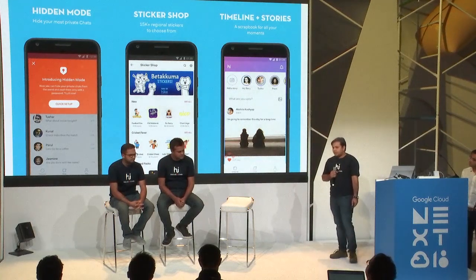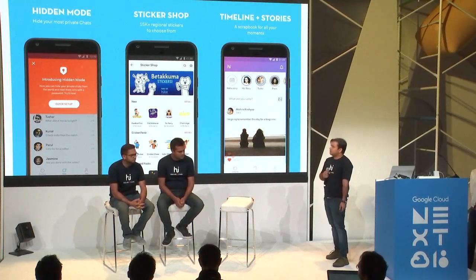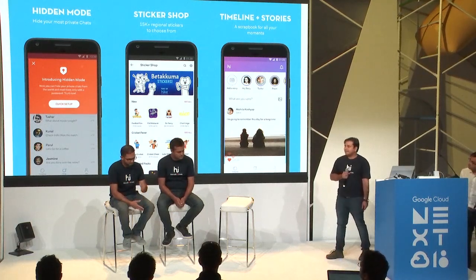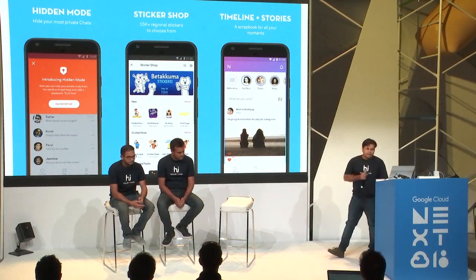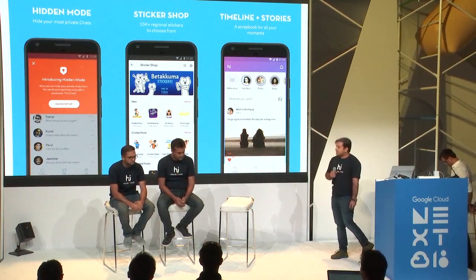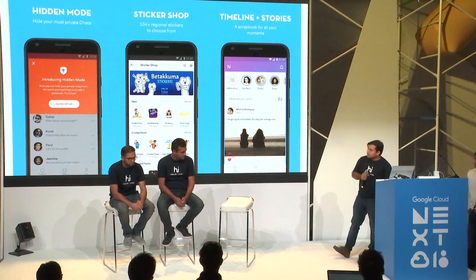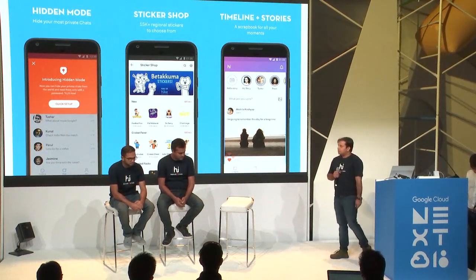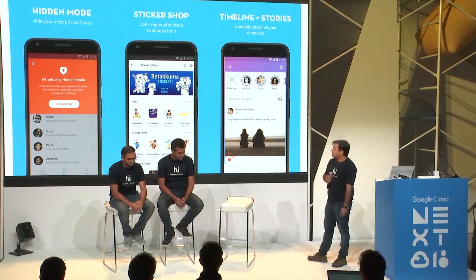Hike is more popular among youngsters in the age bracket of 15 to 24 because of its features like hidden mode, stickers, timeline, and stories. Hidden mode allows you to hide your selected chats from the rest of the world, which is a big thing in India, especially with a lot of users, especially school kids, who share their parents' mobile phone to connect with their friends.